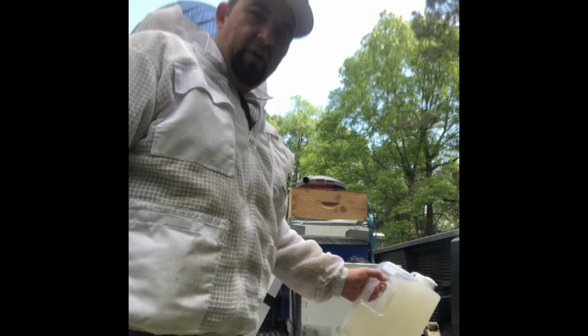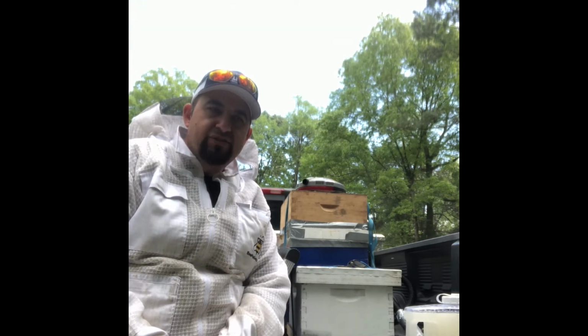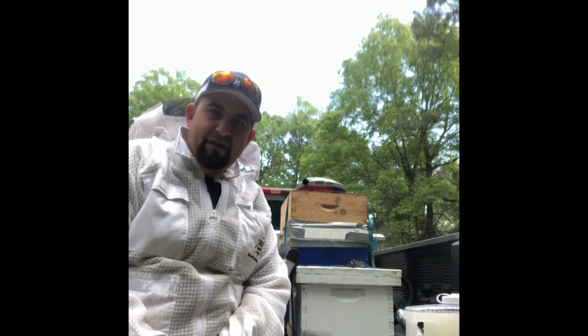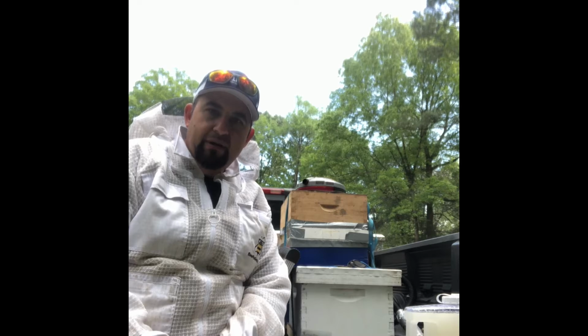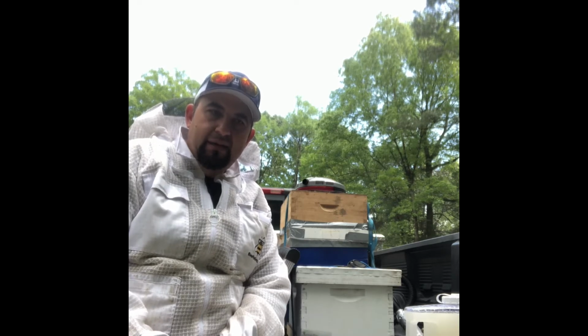So what I've done is I've mixed up some 1-to-1 sugar water, and I put some brood builder in it. So we're going to use one of the hive top feeders since this is a swarm, and I'm gonna set them up and kind of look at them and just make sure that they'll be okay in this 8 frame. And what I'll do is I'll put the hive top feeder on them. Then we're gonna kind of lock them up for a couple of days, just until they kind of reset, and then I'll undo the wire off the front and turn them loose, and they should be good.